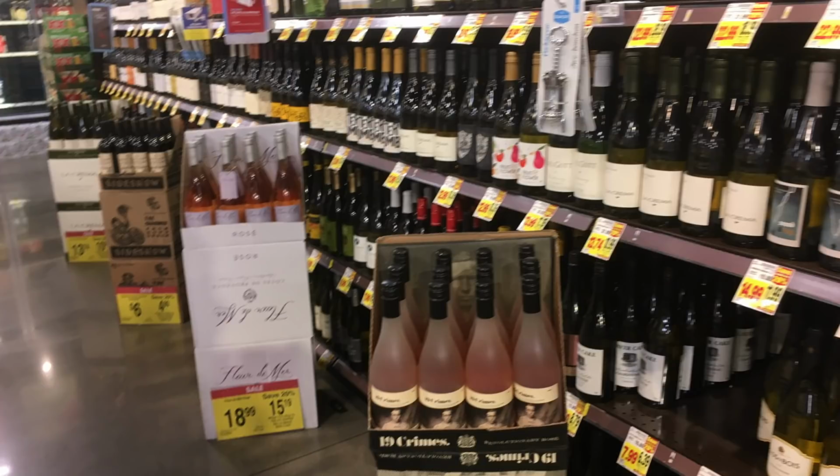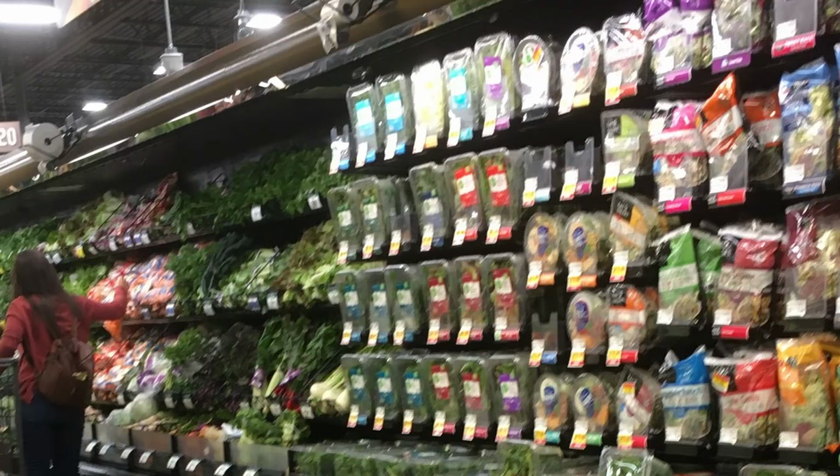And of course, the wine or the alcohol aisle. It is coming up in the holidays. I know a lot of you drink wine with your dinners and your celebrations. Looking good here. Produce seems to be fine. No concerns here. We were able to get what we needed.